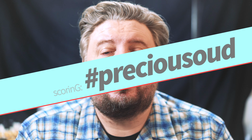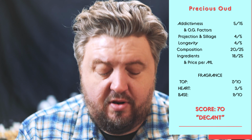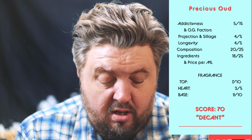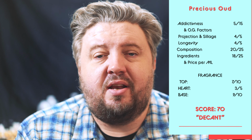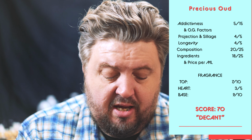Precious Oud. Scoring on this one: addictiveness, originality, and branding, 5 out of 15. They took a hit for the marketing I found on their website. Projection and sillage, 4 out of 5. Longevity, 4 out of 5. Composition, 20 out of 25. Ingredients, 18 out of 25. Top, heart, base: top, 7 out of 10. Heart, 3 out of 5. The base, I ended up loving, 9 out of 10. Final score is 70. Sample this for yourselves, guys.